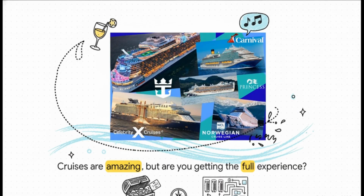I mean, you see these incredible ships and you think, okay, I get it. But trust me, way beyond the buffet line and the deck chairs, there's a whole world of, I don't know, hidden perks, these unwritten rules that can take your trip from just great to absolutely unforgettable. So the real question is, do you know what they are?